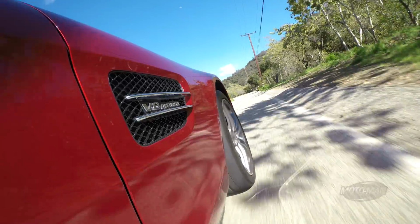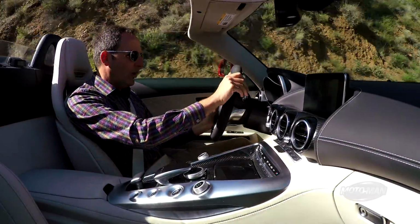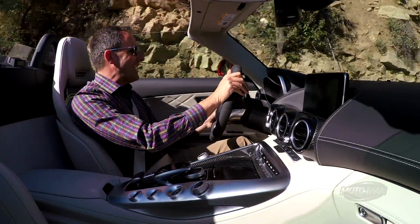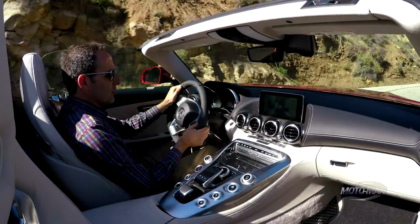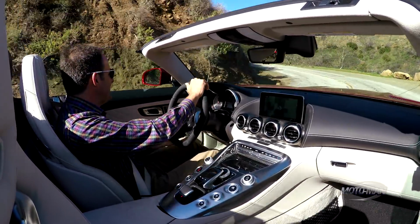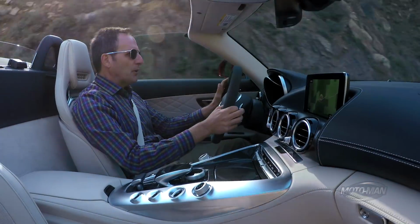Okay, so before we get too far down the road here, huge point of clarification. We are not driving an AMG GT Roadster. Instead, despite what your eyes are telling you, we are driving an AMG GT C Roadster. There is a rather sizable difference, about 70 horsepower, if you remember from the tech review. So let's put our foot into it.